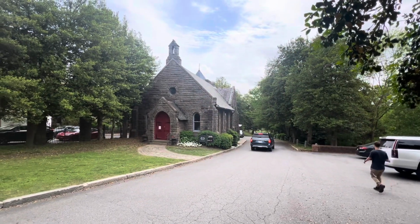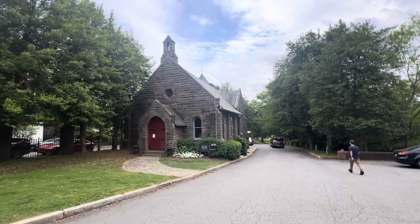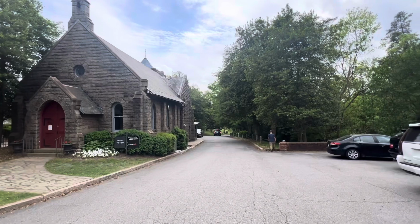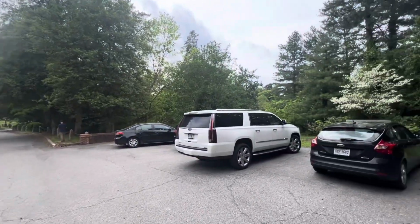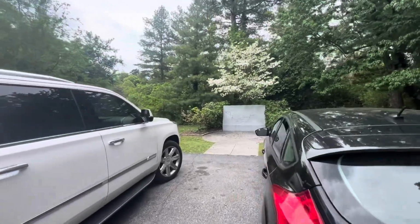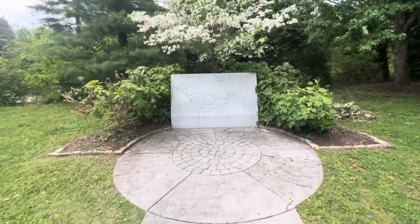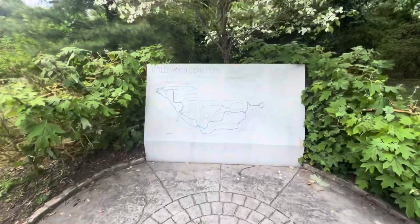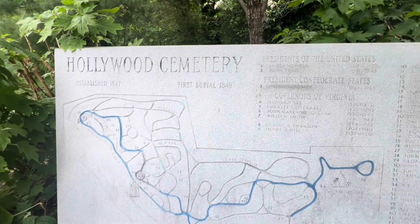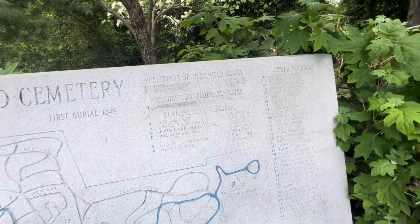Guys, I just love the old chapel here, Hollywood Cemetery. Man, look at that thing. Isn't that beautiful? Let me show you the layout here. Pretty big place. Shows you where all the governors are, the presidents, and all the nobles.